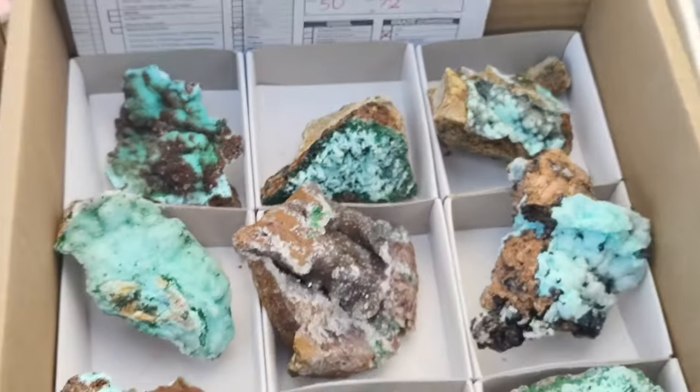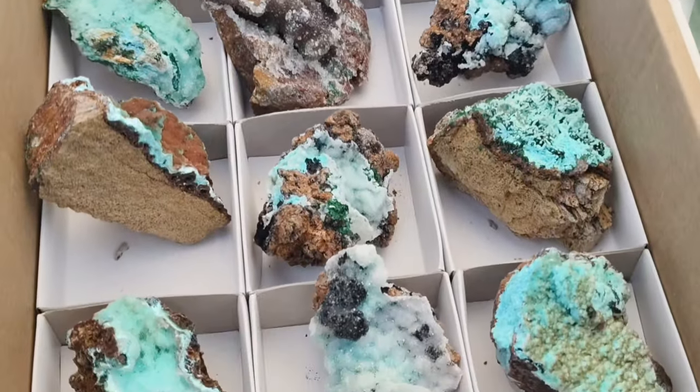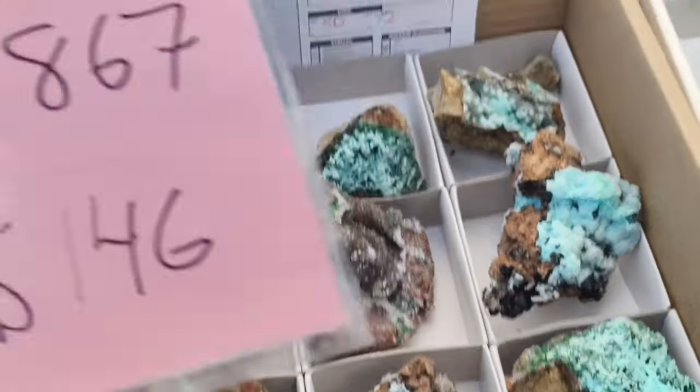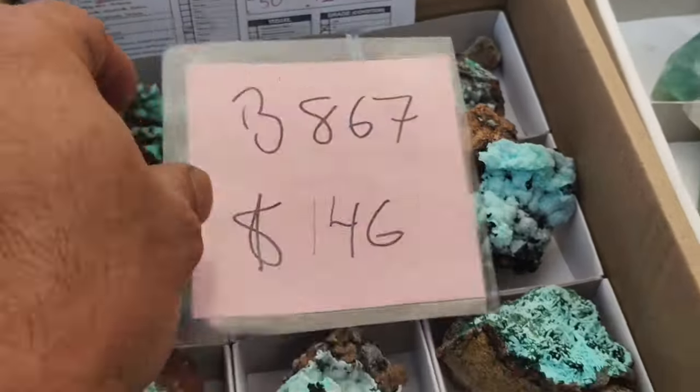This little flat of 12 A grade chrysocolla covered in juicy. That's going to be $146 for flat 867.